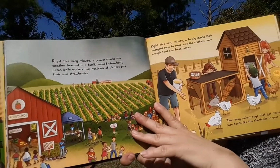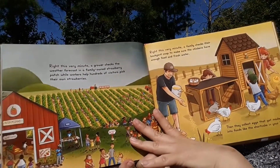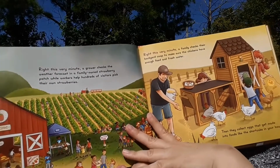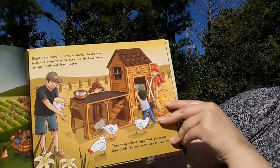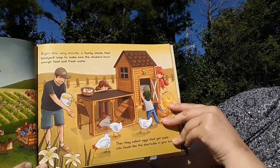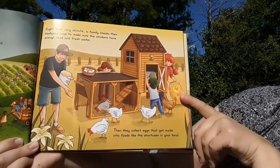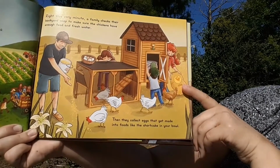Right this very minute, a grower checks the weather forecast in a family-owned strawberry patch, while workers help hundreds of visitors pick their own strawberries. Right this very minute, a family checks the backyard coop to make sure the chickens have enough food and fresh water. Then they collect eggs that get made into food, like the shortcake in your bowl.